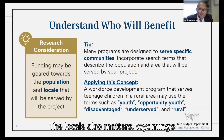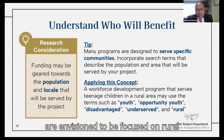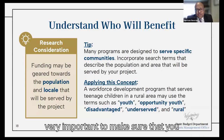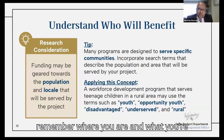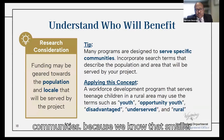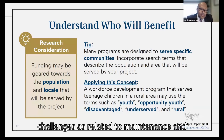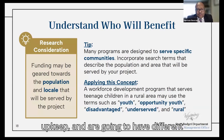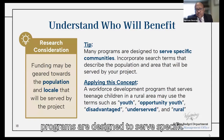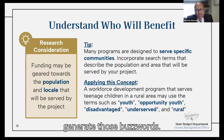The locale also matters. Wyoming's rural. There are urban environments too, but there are definitely opportunities envisioned to focus on rural organizations and localities. So it's very important to remember where you are and what you're like. The government in particular thinks a lot about small communities because we know they are very important, but also have different challenges related to maintenance and upkeep, and different approaches to gathering resources to do work. Many programs are designed to serve specific communities, and that can also help you generate those buzzwords.